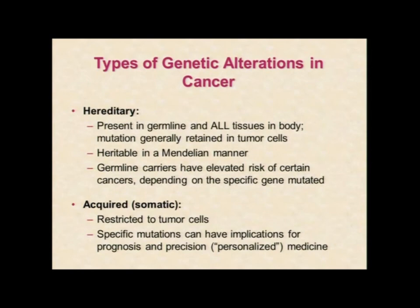They're heritable in a Mendelian fashion, so the gene itself can be passed to offspring with a 50-50 chance of being passed to the children of a person who is affected. The germline carriers have an elevated risk of certain kinds of cancers, and the kind of cancer will depend on the specific gene that's mutated.